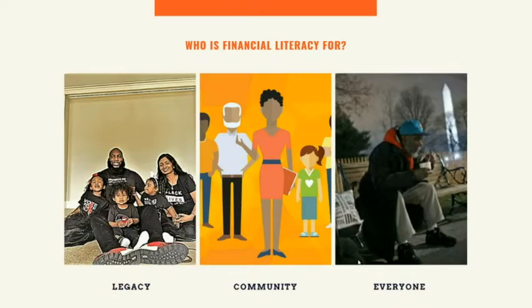So who is financial literacy for? It's for legacy. So this is myself as well as my beautiful and intelligent wife and my three superhero children, Sanaya, Nadia, and Christopher II. And so when we think about financial literacy, we want to make sure that we're thinking about ourselves as well as our families, our immediate families, also our extended families, making sure that we are creating generational wealth to have longevity as far as financial literacy and understanding budgets and understanding the stock market.